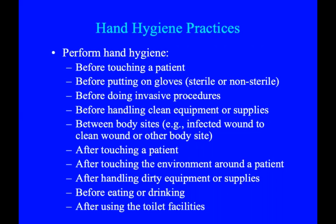But you want to basically think about doing hand hygiene before you touch a patient, after you touch a patient, before you do a procedure, after you do a procedure, after you've touched anything that's dirty, equipment or environment, before you touch anything that's clean. Think about that and what the potential is that you might have some pathogens that you've acquired on your hands and that you will transmit them in some other way.